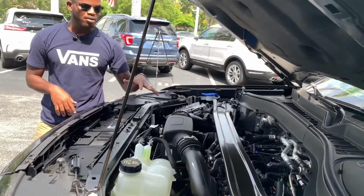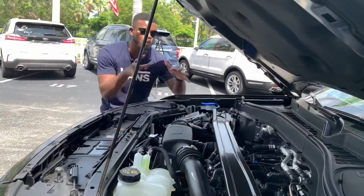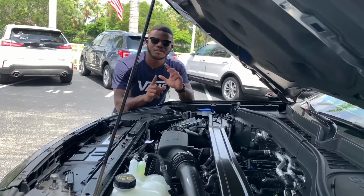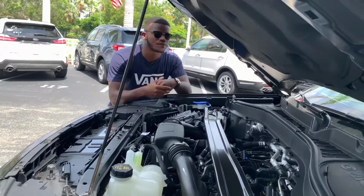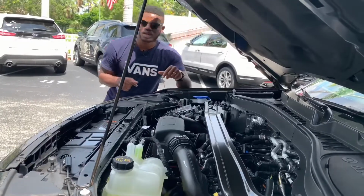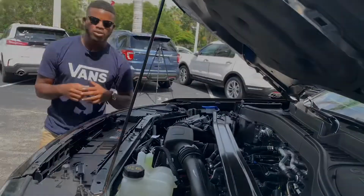Like I said, this does have a lot of torque and a lot of horsepower. So this is probably the fastest Explorer you guys can get in the US market, because I think in Europe or something, they have the hybrid, and that has 600 foot-pounds of torque. So that's pretty faster than this one.